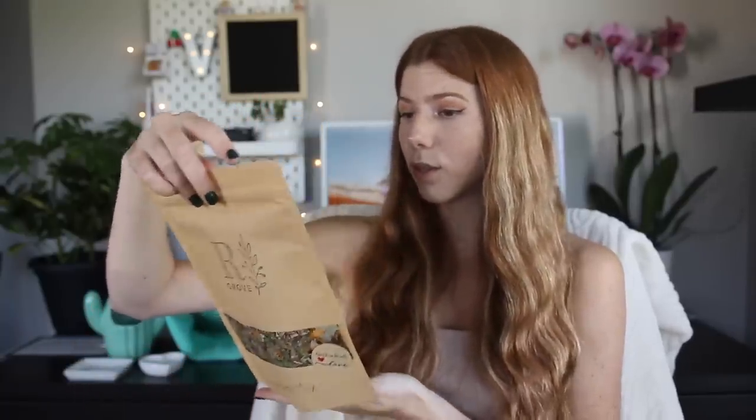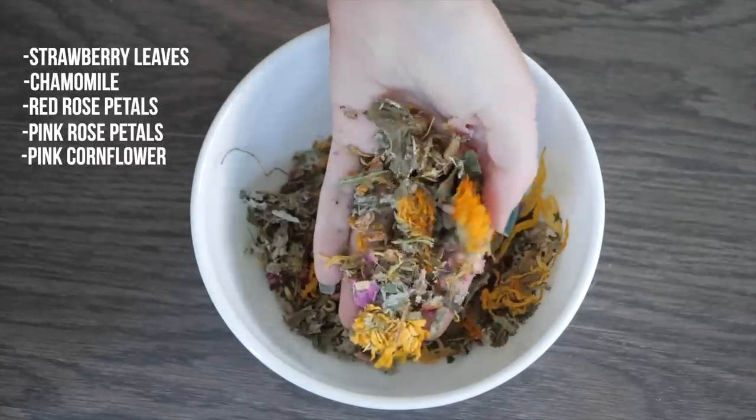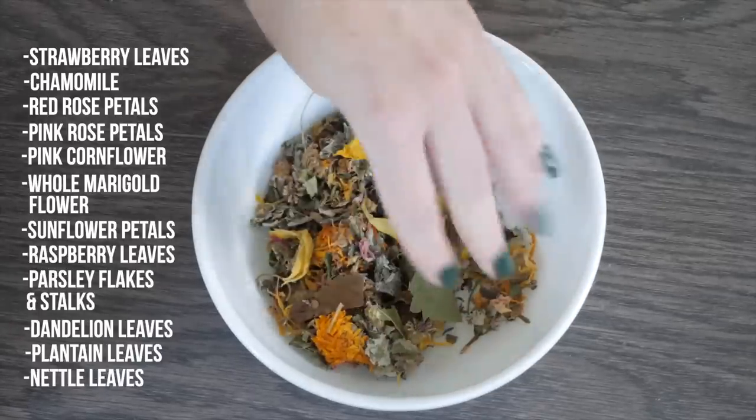We gotta hurry. Oh my goodness, this is another food dish and it has a little hamster with a little heart kind of drawn on there, and that is so cute. That's so precious. Next, we have one of their herb mixes. So this one is their garden mix and it has strawberry leaf, chamomile, red rose petals, pink cornflower, whole marigold flowers, sunflower petals, raspberry leaves, parsley flakes and stems, dandelion leaves, plantain leaves, and nettle leaves. So that is awesome.